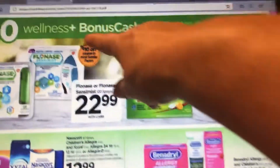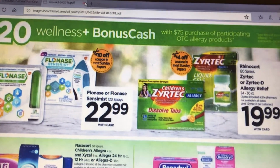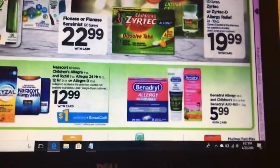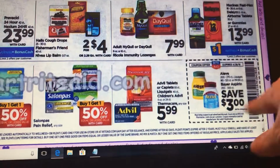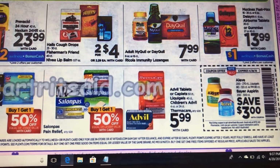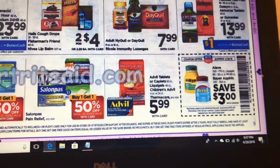Allergy products, see their advertising. $20 wellness and bonus cash with the $75 purchase. So you have to get $75 and you get $20 back. So if you've already got some tracking, that would be a really good deal for you. The Aleve and the Bear is $3 with coupon. I believe we might have some coupons coming. You could pair that with that.